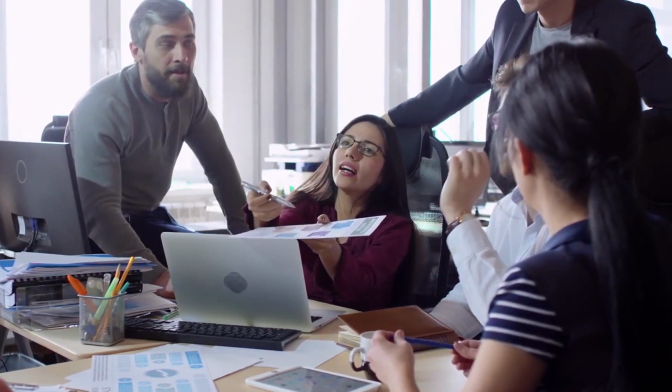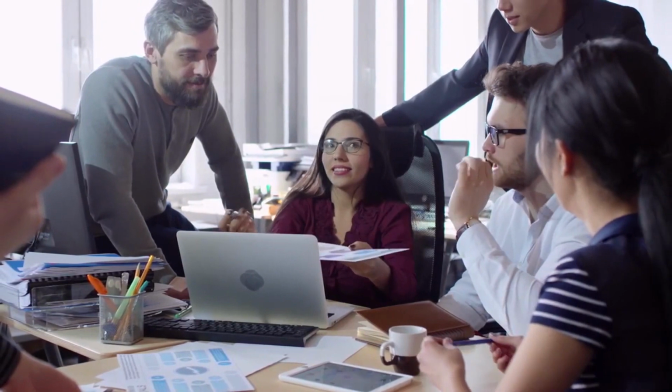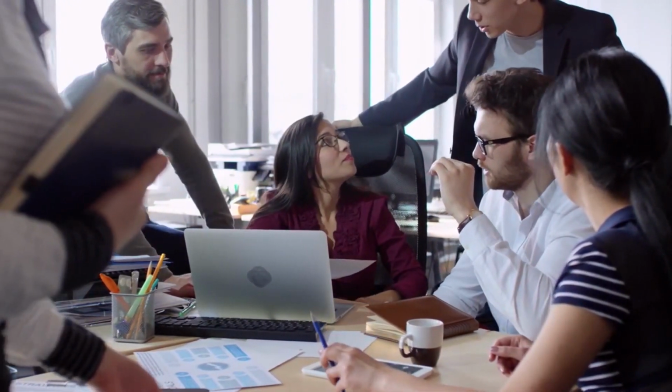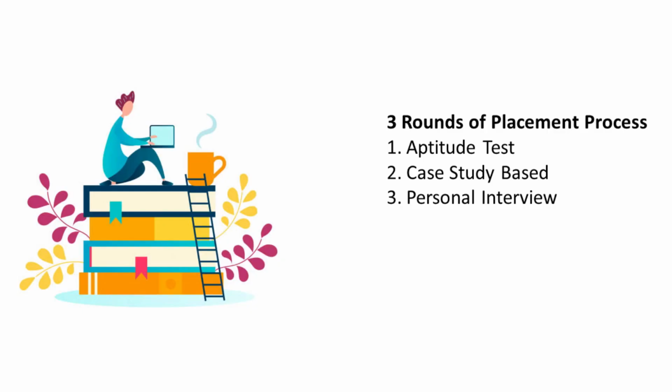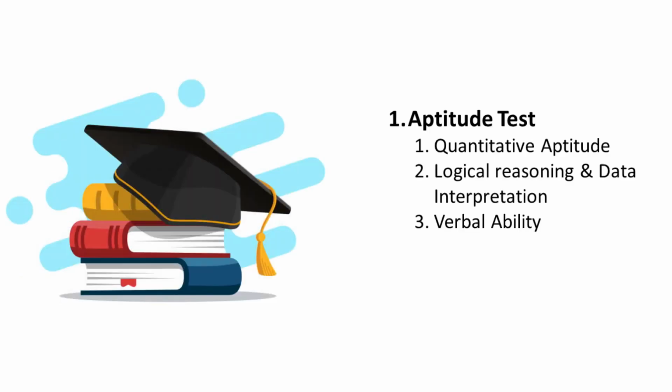But getting into Nielsen IQ is not that easy because recruiters look for candidates with good analytical skills and strong command on tools like Excel. So a lot of questions, even in interviews, are focused on testing knowledge in these areas. So let's look at the placement process of Nielsen. There are 3 rounds. The first round is Aptitude Test. It has sections like Quant, LRDI, Verbal Ability. Refer your CAT and CET books to practice these sections.